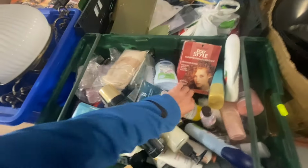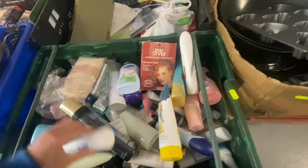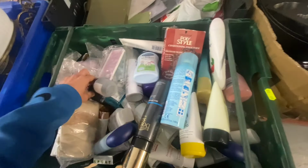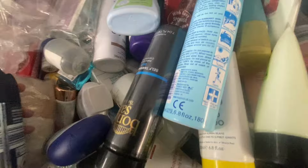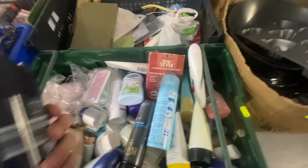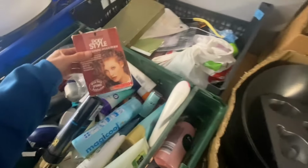Cosmetics, you can do well on these. My pally always gets them, and they're always alright if you can pick them up at the right price. There might be something in here that you want to use yourself. T2, I don't know if any of them are used, some of them might have been used. Smells nice. Do you know them like cheap ones that smell right nice and fresh?